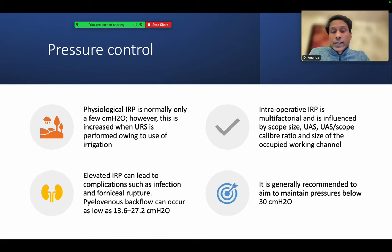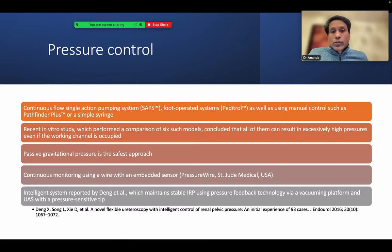So a ureteral access sheath may be a very good option to do the pressure control. And there are also various methods available where the pump can be controlled. The continuous actioning pump can control the pressure in the tip. We have small sensors which can be kept in the tip of the access sheath or in the tip of the ureteroscope, where the pressure is sensed and accordingly, automatically, the pump will make sure that it is not giving you an extra push in the irrigation.